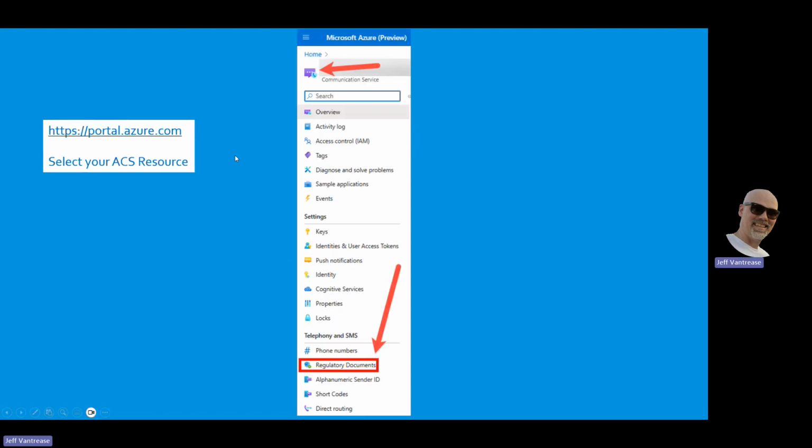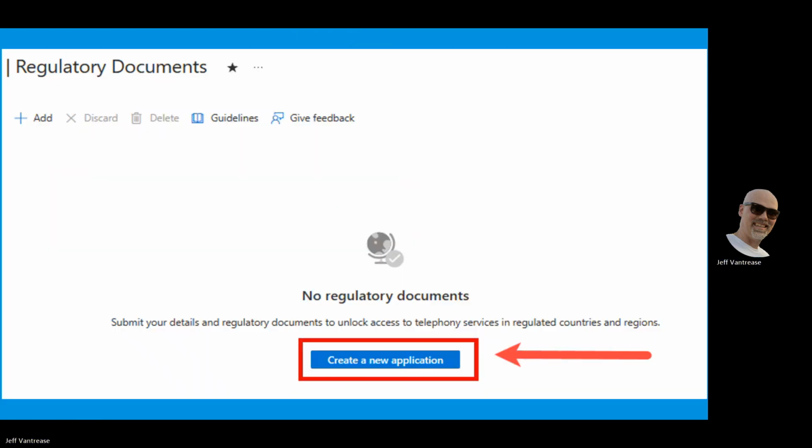So the first thing you're going to do is go to portal.azure.com and select your ACS resource. You'll notice a purple icon next to it. Go down on the left-hand blade, you'll see regulatory documents. We're going to create a new application. This is the place where you will have your application ID.